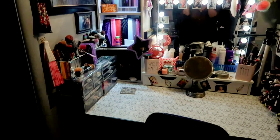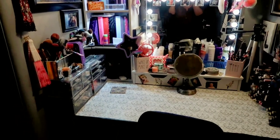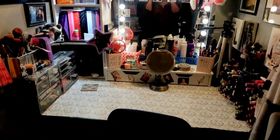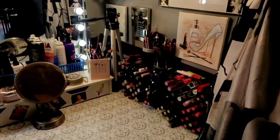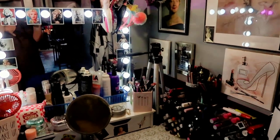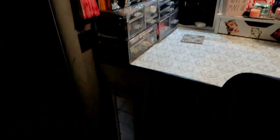Okay, so this is the overview of what I spent all day doing. Putting that contact paper on the desk, on the vanity. Hung everything back up. Organized my lipsticks. Hung up a couple pictures. These two white ones here got hung up. Cleaned off the front of that. Then I redid my drawers.